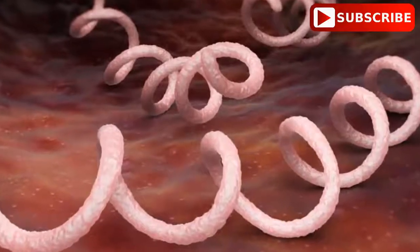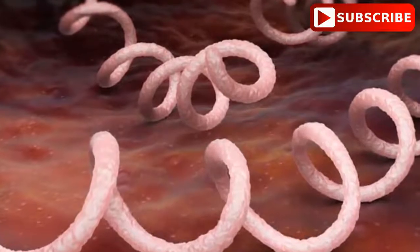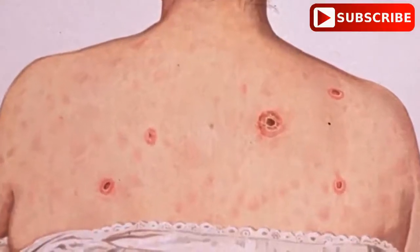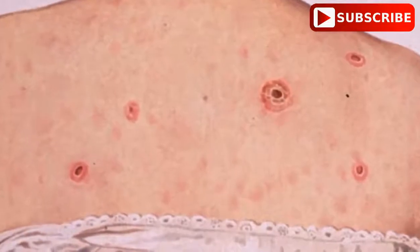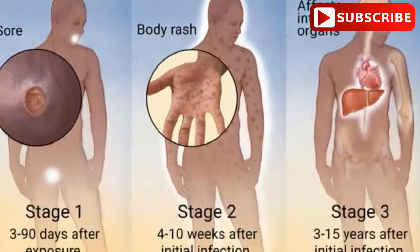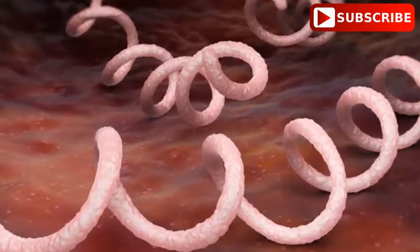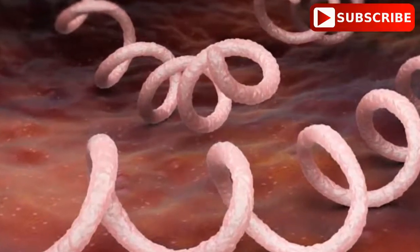Secondary stage: symptoms include rashes on the palms of your hands, soles of your feet, or other parts of your body. The secondary syphilis rash is sometimes hard to see, and it usually doesn't itch. You may feel sick and have mild flu-like symptoms, like a slight fever, feeling tired, sore throat, swollen glands, headache, and muscle aches. You can also have sores in your mouth, vagina, or anus, and weight or hair loss.